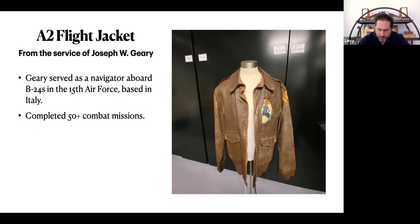Another reason these jackets were made of leather is because when they were first introduced in the early 30s, a lot of the aircraft of that day were still open cockpit. And leather was pretty much the only game in town if you wanted something wind resistant and something that had some water resistant properties, as well as some protection against fire. And that leather in these jackets would offer some of that.